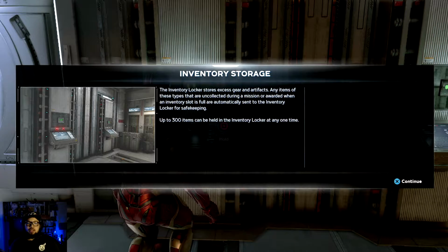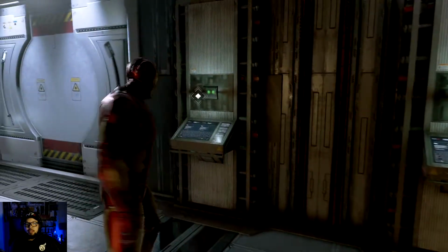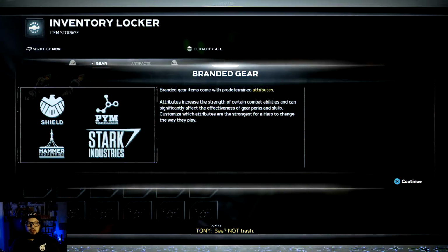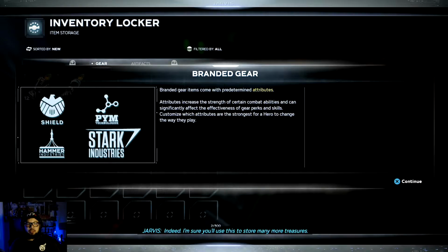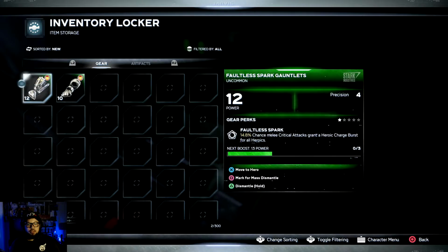Inventory storage. The inventory locker stores excess gear and artifacts. Any items of these types that are uncollected during a mission, or awarded when the inventory slot is full, are automatically sent to inventory. Up to 300 items can be held in the inventory locker at any time. Oh, so it's like Borderlands 3. You come here to get your loot or something? See? Not trash.